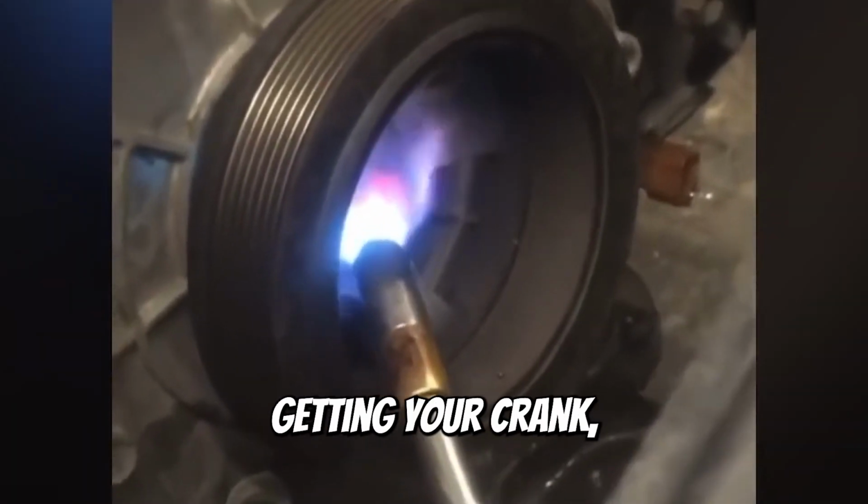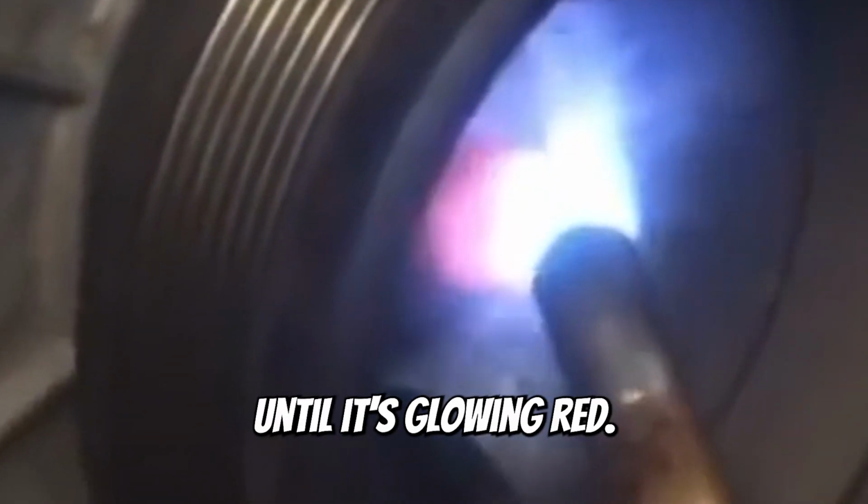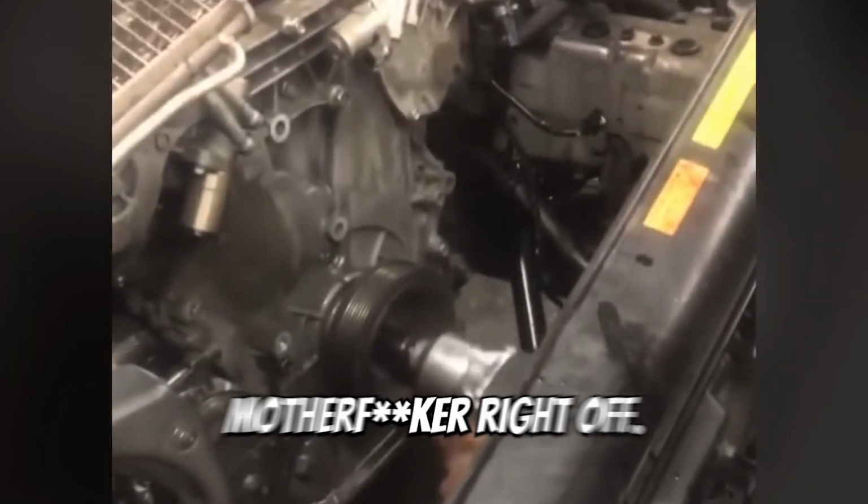If you're having trouble getting your crank pulley bolt off, here's a super simple trick to get it off. Heat it up until it's glowing red, pour on some nitroglycerin, and just explode the motherfucker right off.